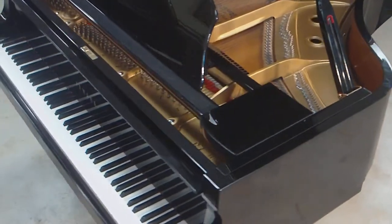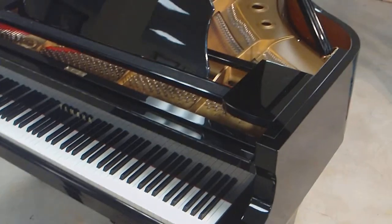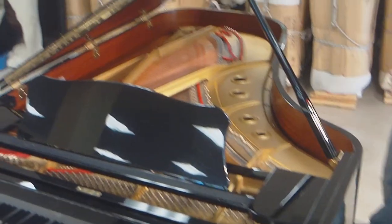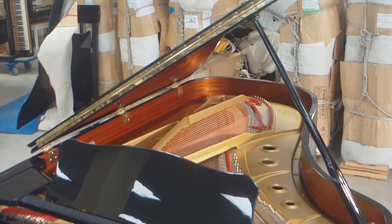Anyway, this piano is completely original. It's never had any major work done to it. It's not had anything replaced from the factory. It has its original strings, pins, dampers, hammers, everything. The piano is in beautiful mint condition because it came out of a private home.